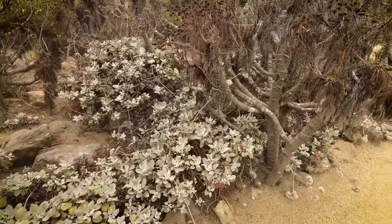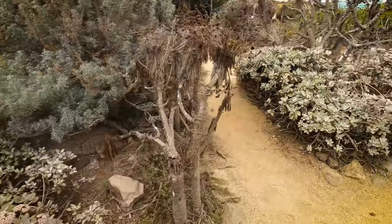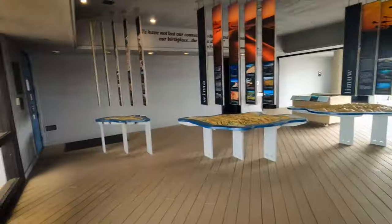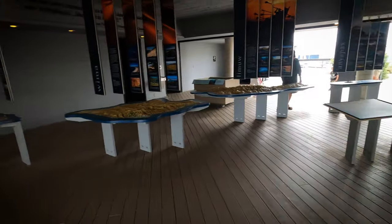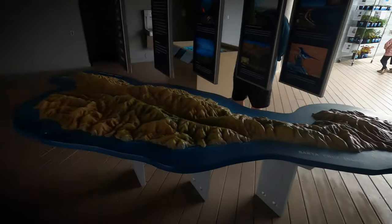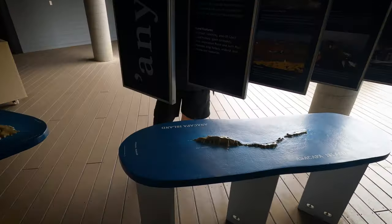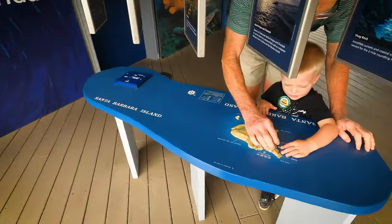Pretty cool is they have a lot of specialty plants here that you'll find on the island itself. And so they provide you with a little bit of a nature walk here. You can check out all the islands. So that is pretty cool. San Miguel Island, Santa Rosa Island, Santa Cruz Island in the Scorpion Cove area here. Anacapa, the small one that's very popular for bird watching, and little Santa Barbara Island.